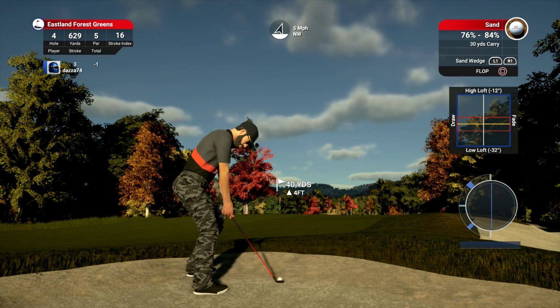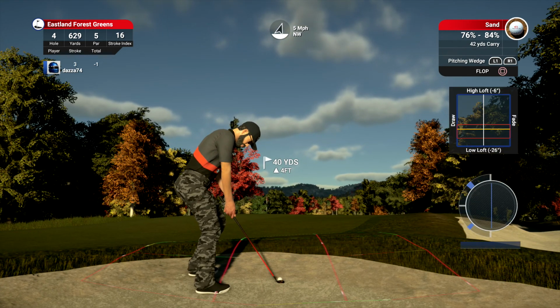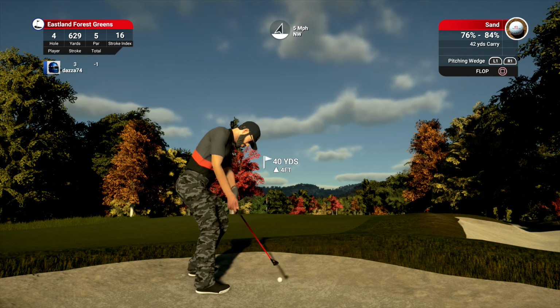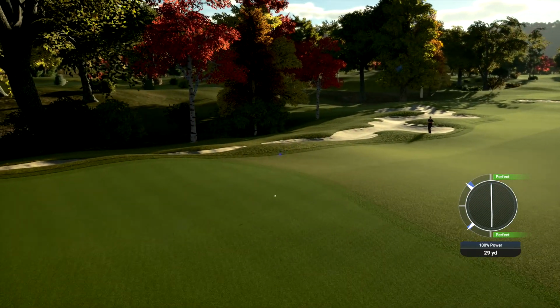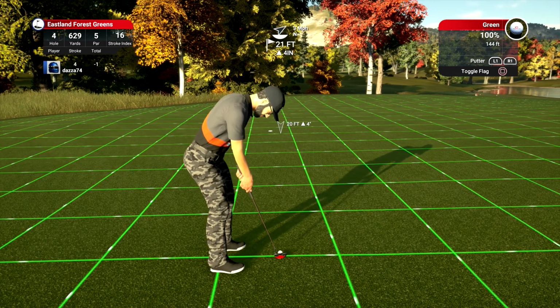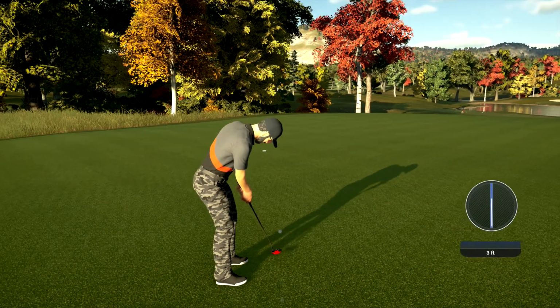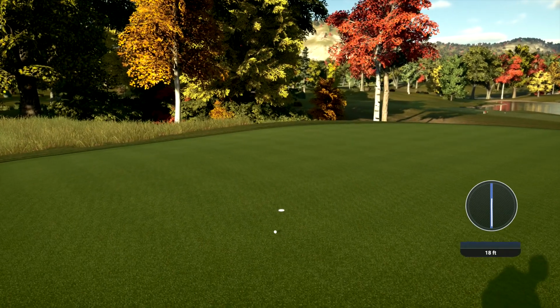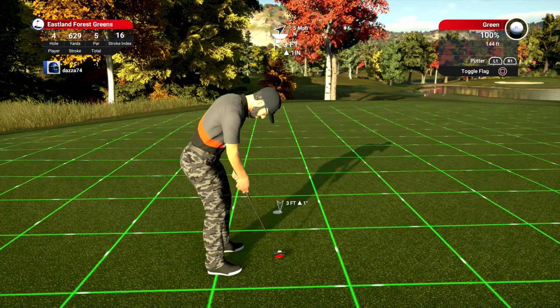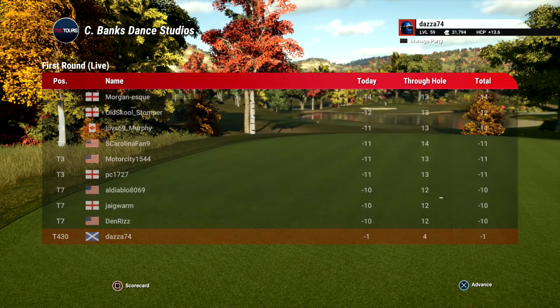All right, setting up the shot in the bunker. And this for the birdie. And this putt's for par. Nice little putt. And it looks like he moved down in the rankings after that hole.